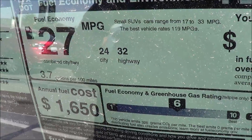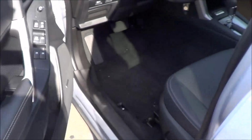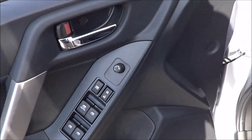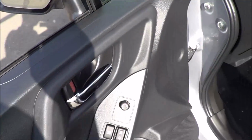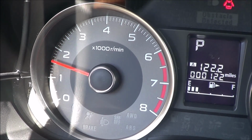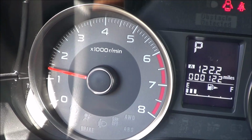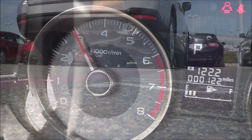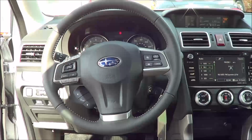Like I said, EPA estimates are 24 city, 32 highway. Total vehicle price for this particular one is $32,918. Of course, all of your basic power necessities: power windows, power door locks, power mirrors, nice soft touch armrest, and chrome interior door handles. And let's go ahead and rev it up. Very nice.